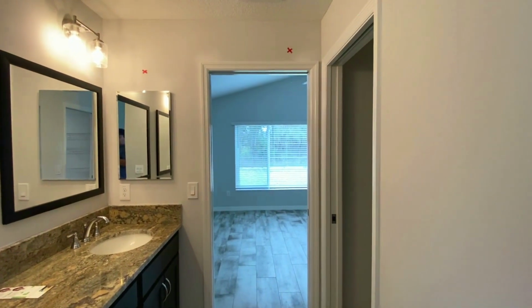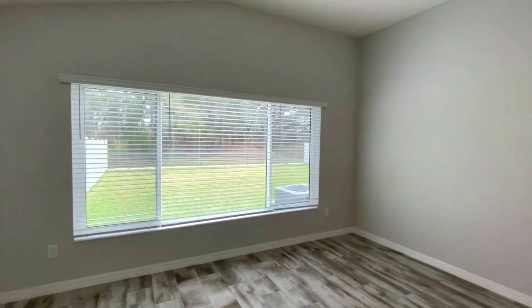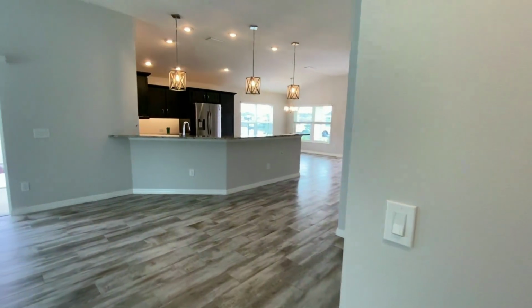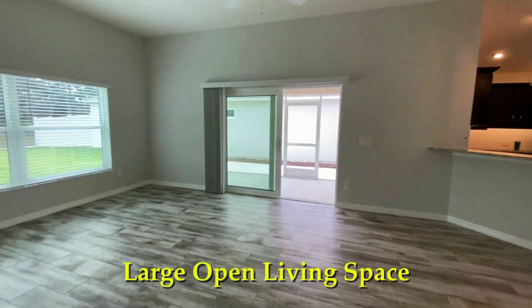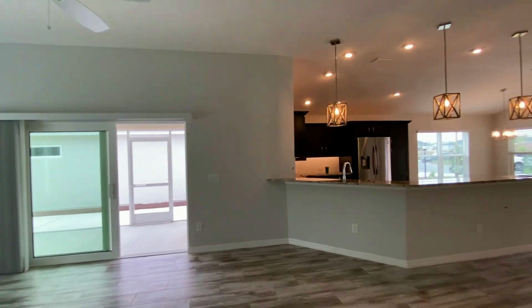If you happen to see red tape in places, those are little to-do fixers. They have to come in and do some touch-up painting and things of that nature. Here's an overall view of the layout of the home. It is a very nice open space, open floor concept, as you can see.